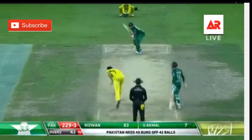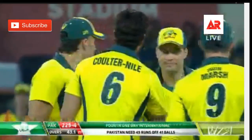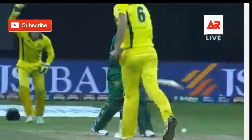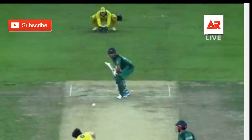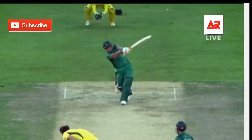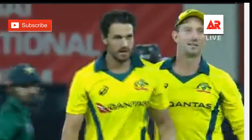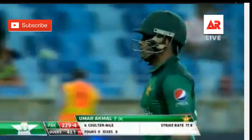Played on. An inside edge. Umar Akmal. Well, he likes to play his big shots, and it has not worked, but a timely wicket for the Australians. Is there a twist in the tail? It was a big shot, an expensive shot. He likes to play that shot, but I guess it was a little bit too early in his inning. He just wanted to hit it hard, he wanted to hit it far. Got the under edge onto the middle stump. The ball was there to be hit, but too early in the inning. He could have taken a bit more time. Gone for 7. It's 229 for Pakistan.